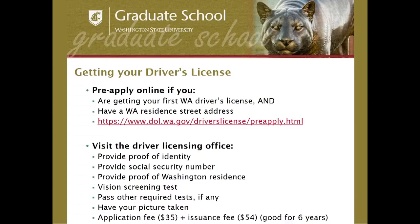You have to provide proof of your Washington residence. They have a very long list on their website, but it might be something like a utility bill from within the last 2 months, proof of your home ownership, or an auto insurance policy that shows a Washington address. They have a very long list of documents that you can use to show that you have that Washington residence.